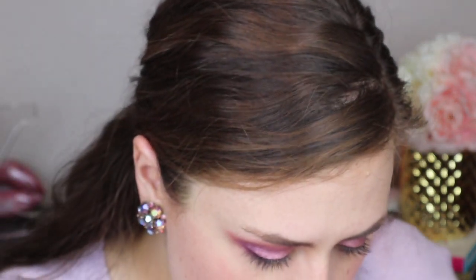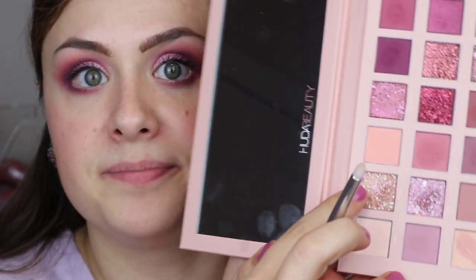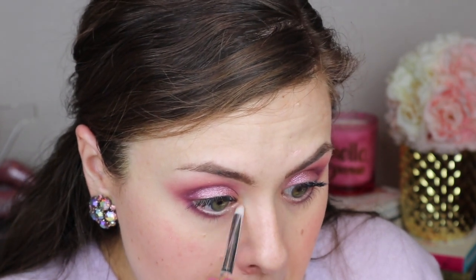Now I think we're gonna go in with a little bit of this one called Crave, just in the inner corner. And I'm gonna use a brush on this one. I just wanna add some extra dimension on that inner corner, bringing it a little bit below as well. There we go. Just building that. Oh my gosh, it's so pretty. Don't usually go so smoky on the lower lash line, but I am loving it. Just bringing that out a little bit. All right, I'm gonna put on some falsies and some lipstick, and we'll be right back to talk about my thoughts on the palette and the final look.